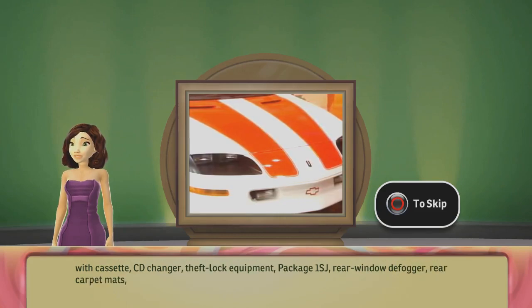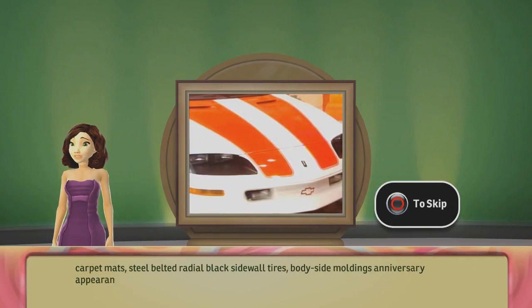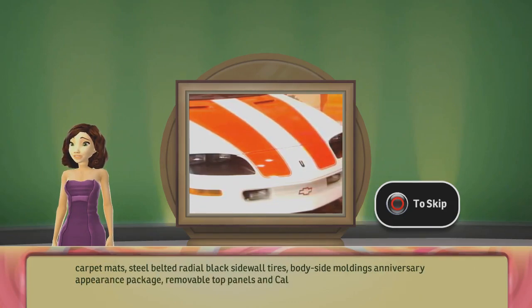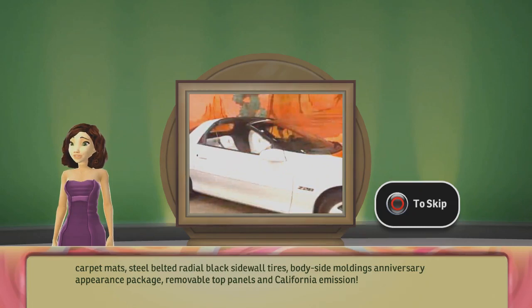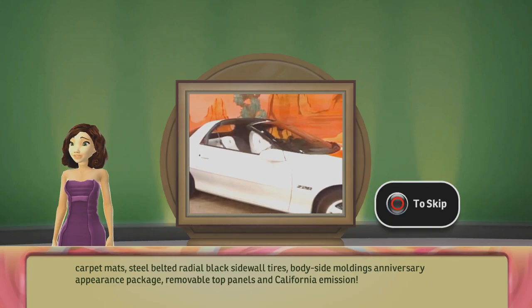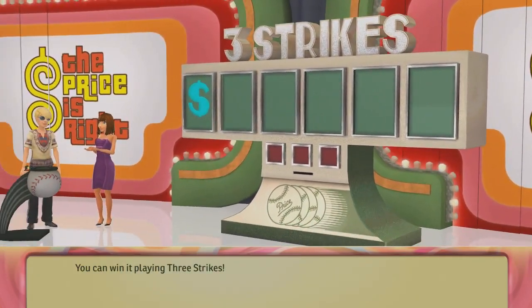Comes with standard features, bucket seats with quality natural seat coverings, a power driver's seat, AM/FM stereo radio with cassette, CD changer, theft lock equipment, package 1SJ, rear window defogger, rear carpet mats, steel belted radial black sidewall tires, body side moldings, anniversary appearance package, removable top panels, and California emission. You can win it by playing three strikes.